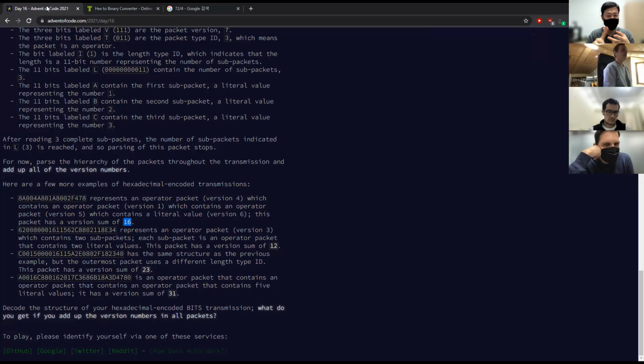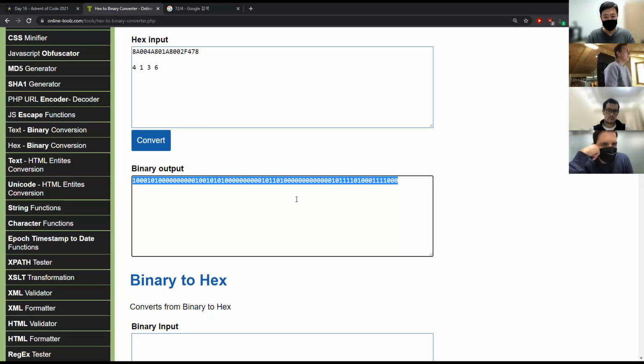We have the operator packet. So we can check. They told us the first operator packet had version 4. The second one had version 1 though. So that's where we messed up. No, we had a version 1. We messed up on the second one. They're saying that was a version 5 instead of a 3.